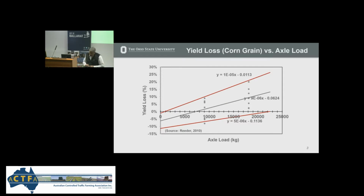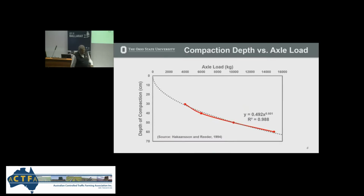And this data, I think, is pretty important because it shows a trend in some respects. I think we want to be careful. Don't extrapolate, but the other thing that becomes important is let's realize that gross vehicle weight is doing the damage today, okay? And I think that's why you're all talking about controlled traffic farming, because of gross vehicle weights. If we project that on out, think about what's happening in terms of yield loss when you get 50-ton axles.